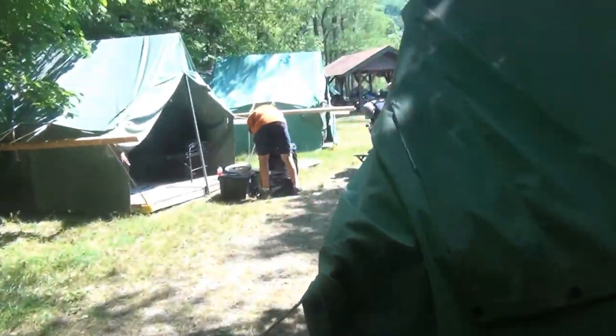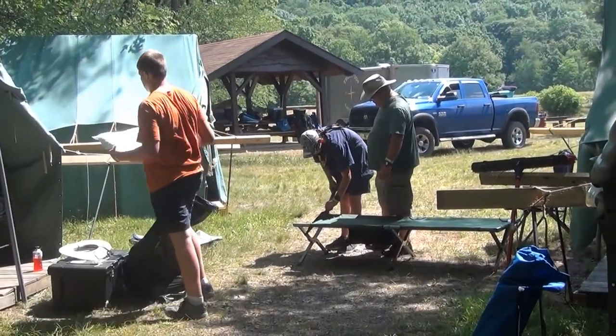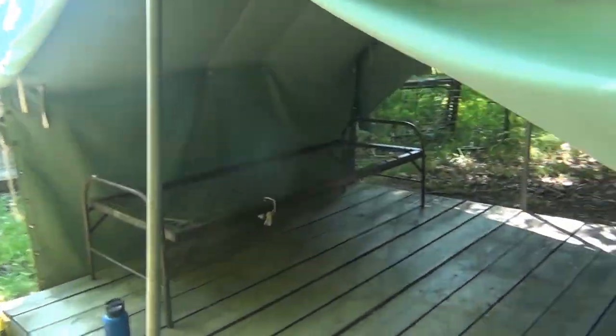Okay, so we just made it here about a half hour ago. Switch this around. Yeah, because you see, it's down the buckle on the back. You guys are here. That's the inside before I set it up.